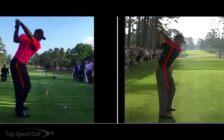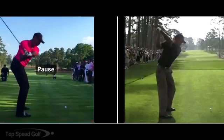So the overall angle of the body you can see is a bit more upright on the swing on the right. When you get a bit more of an upright swing, you're creating a bigger arc. You're standing taller. Think of Davis Love III, where you're tall, with very long arms throughout the swing. That can help to create a lot of speed.